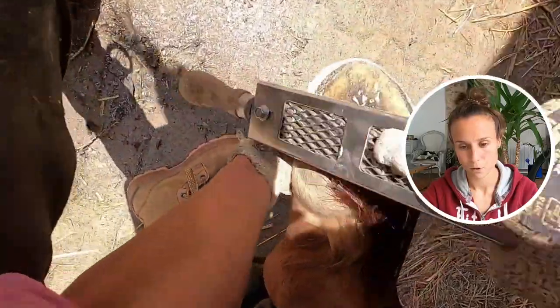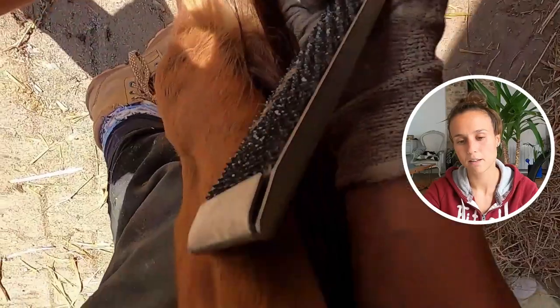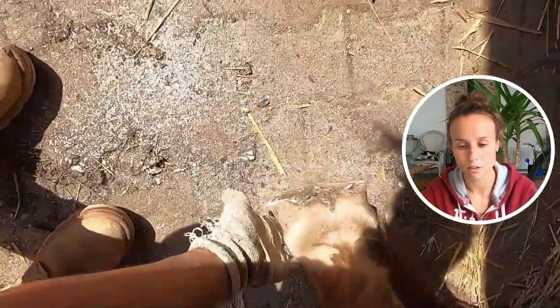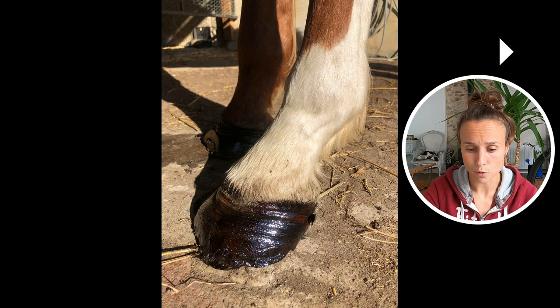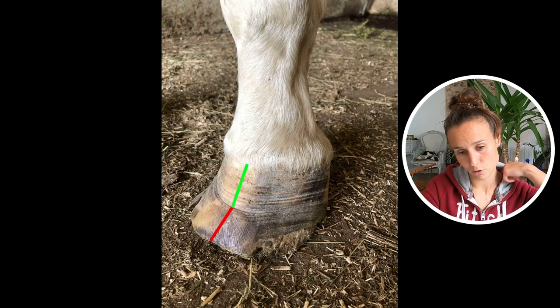So yeah, beautiful little feet. I sped the hind feet up because there wasn't really anything challenging with the hind feet. They're quite okay. So that's the front left, which is the best out of the two. And yeah, that's the evolution.